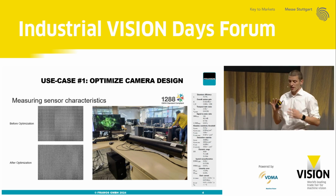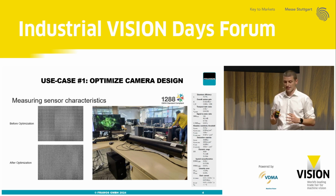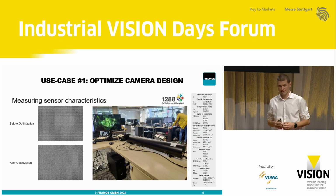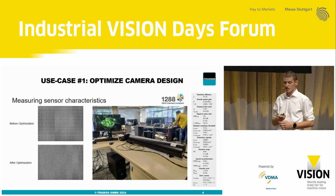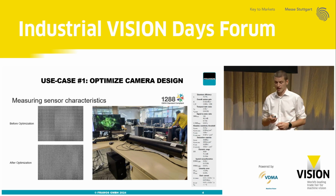It's a standard which allows you to characterize sensor characteristics in a very standardized way, and with that you can truly understand how good your design is. I can only recommend, in case you do your own camera designs, that you really try to implement that standard in your daily operations. It will definitely improve your outcome.